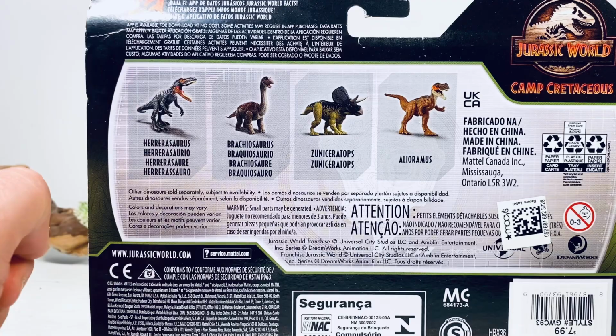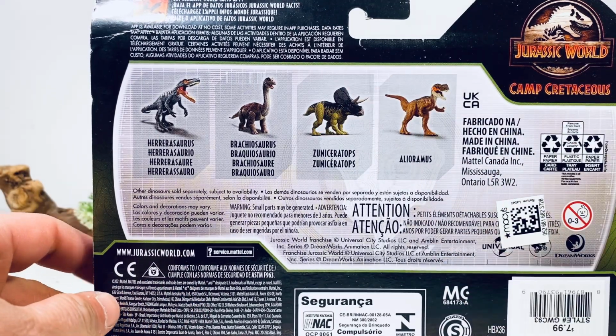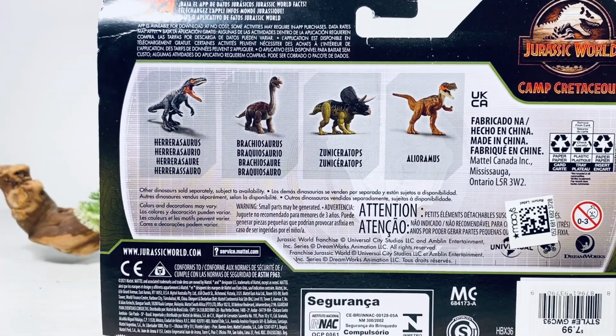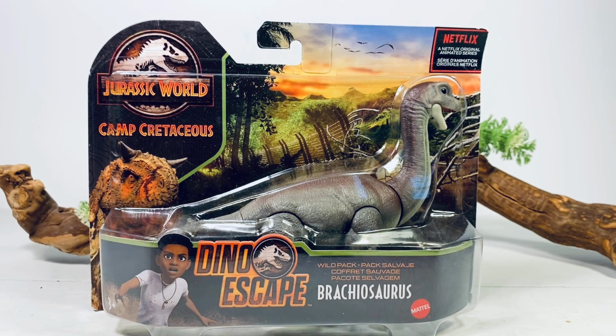The Brachiosaurus is part of wave 2 of the wild packs. The Zuniceratops is making another appearance. That definitely ranks among one of my favorite wild pack figures of all time. We have a repaint of the Allosaurus Ramos and the repaint of the Herrerasaurus. So that will cover it for the packaging. Let's crack this figure open and take a closer look.